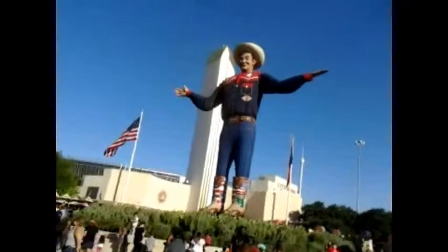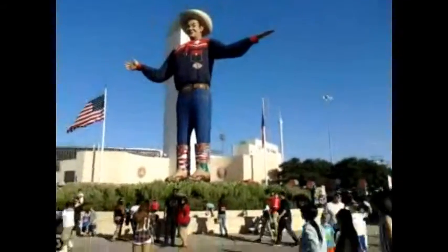This is kind of the other side of all that was going on and everything. We got other stuff going on here. There's the Grand Place. They got shopping and stuff in there. We didn't really get to go in there. We're going to go to the Midway, except we're going the wrong way. I got to go catch my mom. Hey, here's Big Tex.